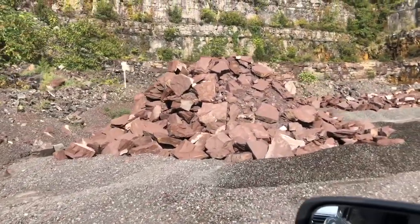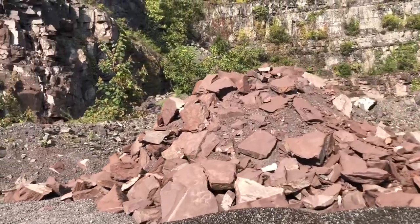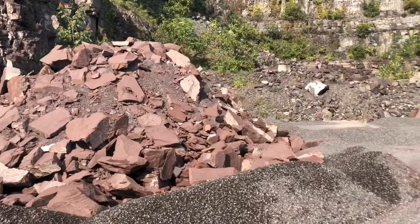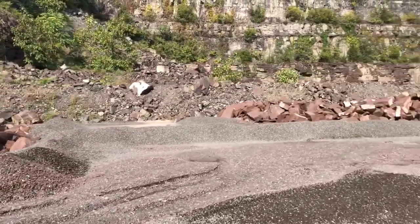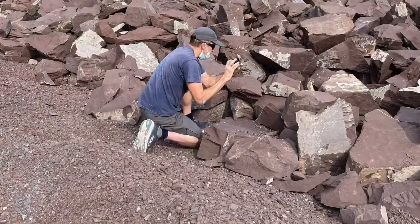So we see a lot of red rock like this, y'all. This is basically sandstones and siltstones that have got a high iron content. Iron, of course, oxidizes. It's going to turn rusty red. So we'll see a fair amount of that.